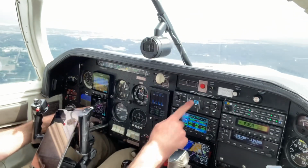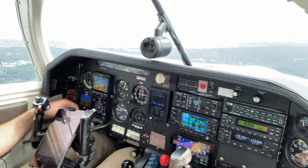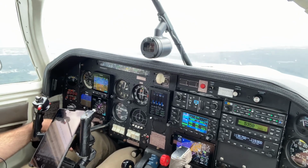Cars starting to come in. Approach mode is armed right now. The approach mode is armed. Glide path is now active. Crossroads 11, Wilmington approach, altimeter 29.90, say request.